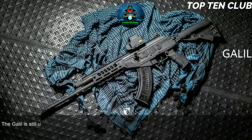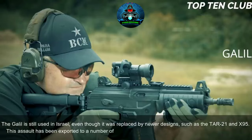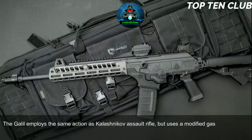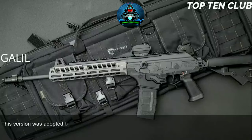The Galil is still used in Israel, even though it was replaced by newer designs, such as the TAR-21 and X-95. This assault rifle has been exported to a number of countries. Today it is still used in more than 30 countries. The Galil employs the same action as the Kalashnikov assault rifle, but uses a modified gas system of the Finnish M62, which reduces the recoil. It is chambered for a standard NATO 5.56x45mm ammunition. This version was adopted by the IDF.